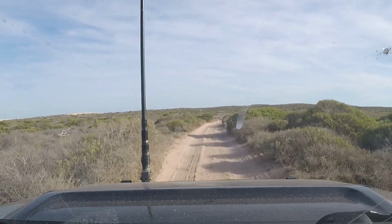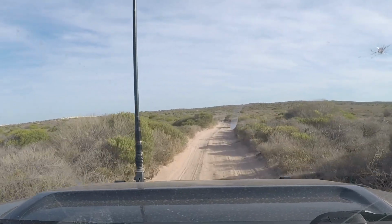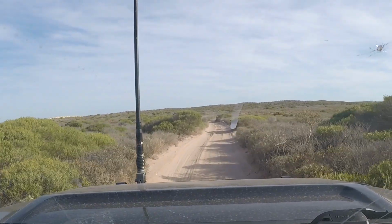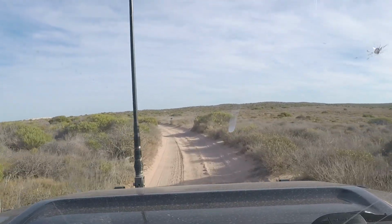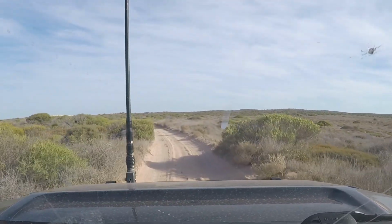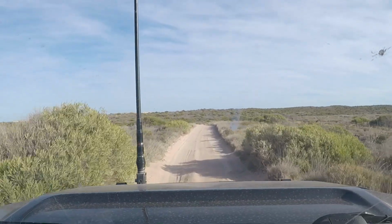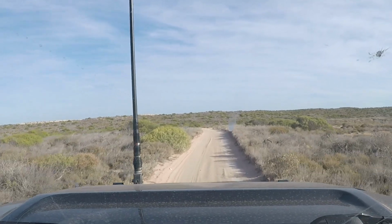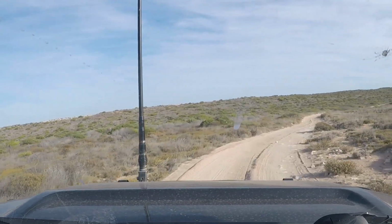When you're driving down normal trails, you've got an expectation that you'll hit some oncoming traffic sooner or later. I think it's pretty safe to say we won't meet a lot. Exactly. That's a pretty limited number for an island that's over 100 kilometers long. No fires on the island.